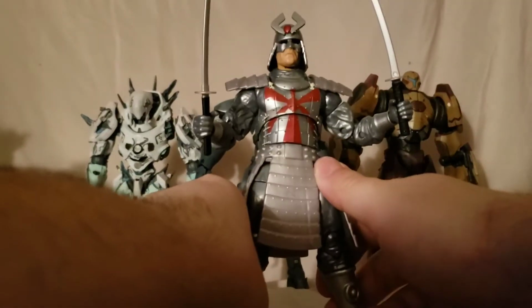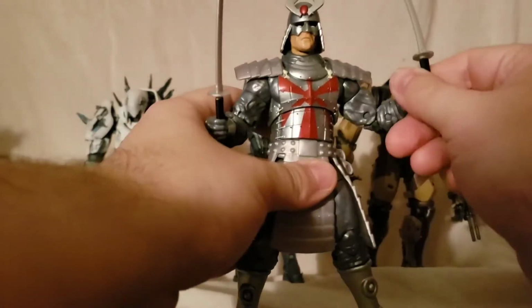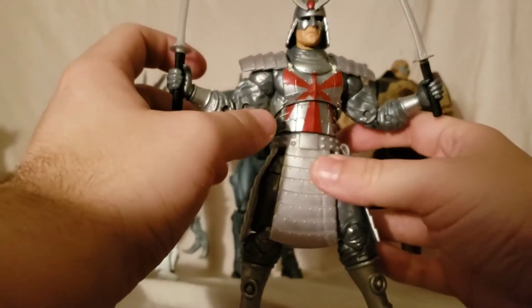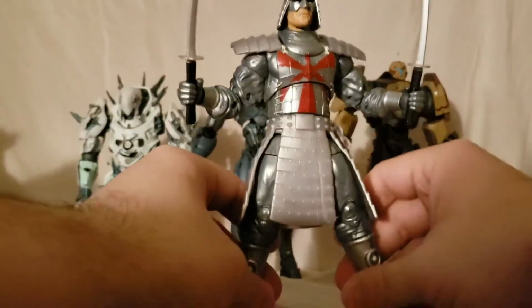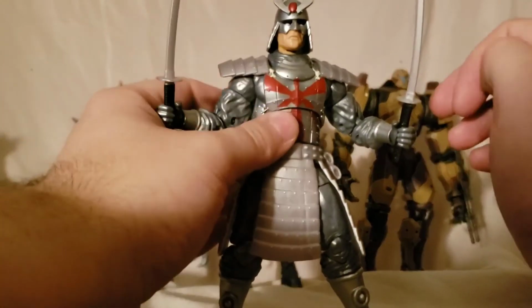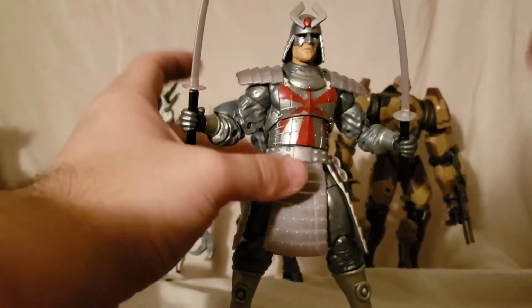If I'm not mistaken, and I could be wrong, I feel like the shorter one is used more for assassination and execution. This is the one you would use to bring into a fight, but this is the one you would use to get up close and get that kill shot. I could be wrong about that, but I'm pretty sure that's what that's for. If you know, as always, make sure you sound off in the comments. And you can see the red on the top of the helmet right there.